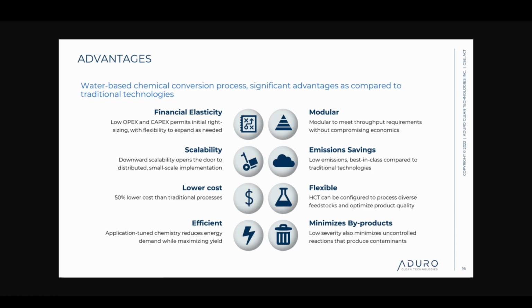Some other key differences are that because the process uses water, it is significantly less energy intensive than using heat, which is one of the reasons why other technologies are so expensive to use, if even profitable at all. Because it uses water, you don't need to worry about drying or cleaning the waste feedstock ahead of time. The water can take care of a lot of that, so there's less sorting needed.